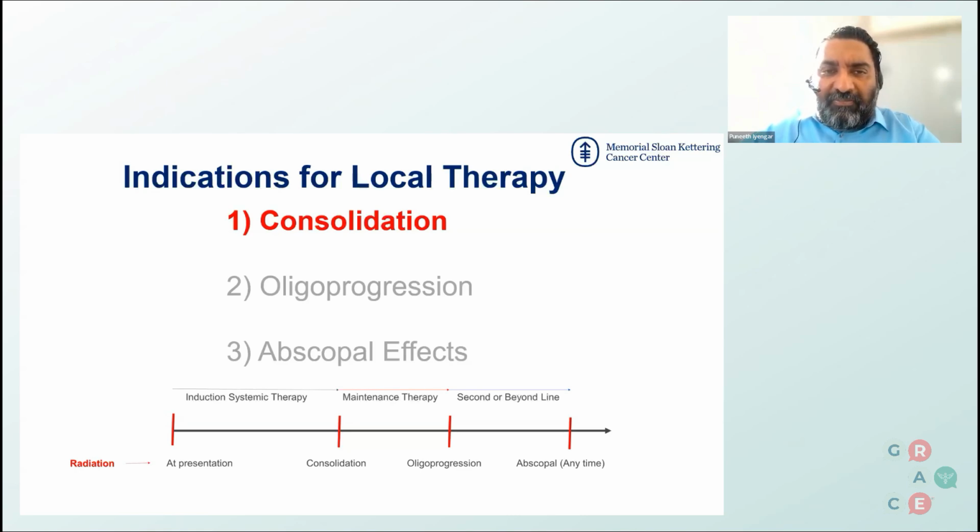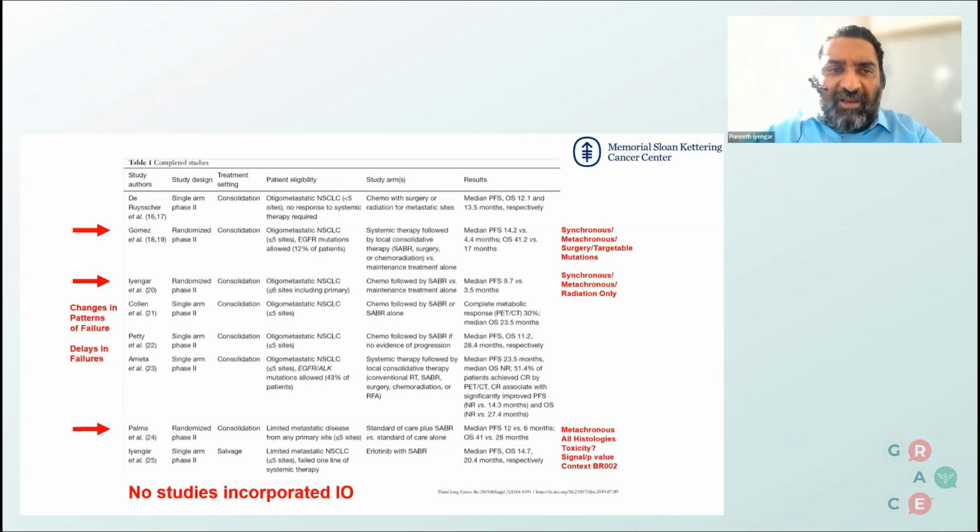to optimize disease control. And what we normally say is that the first treatment that a patient receives is the optimal treatment that the patient will potentially receive. And therefore, we would want to keep the patients on that first-line therapy as long as possible, even if it means that we need to radiate a few areas that represent resistant clones. And so let's move towards consolidation.